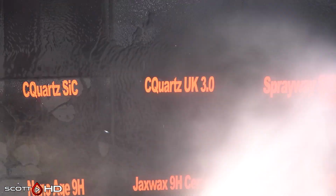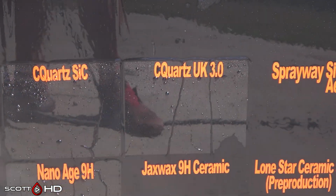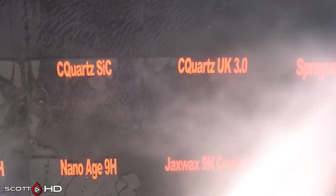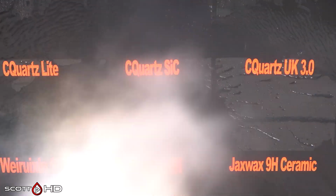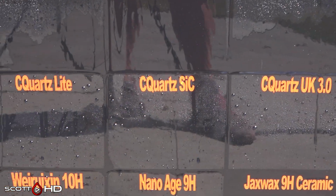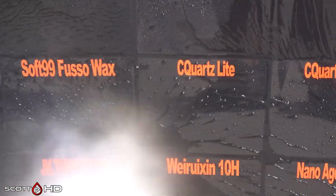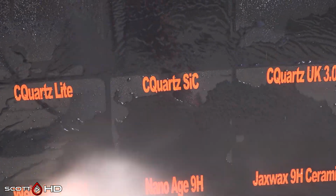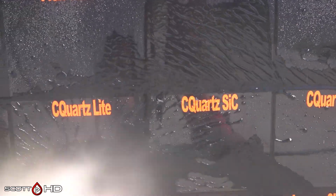CQUARTZ UK 3.0 looking very hydrophobic. That has been a top performer in most of my other tests, either the 3.0 or the original, which they don't make anymore. CARPRO CQUARTZ SIC looking good, and CQUARTZ Light, which comes in a gigantic bottle, it's very hydrophobic. SIC less so, but look at that. That's pretty impressive.